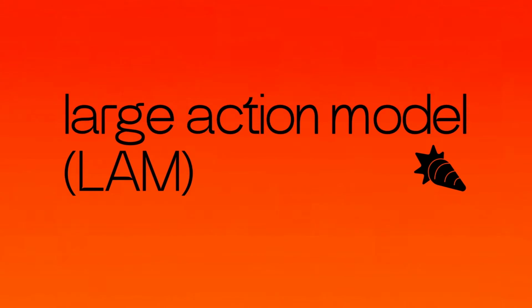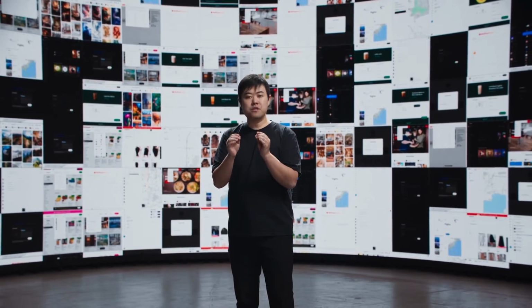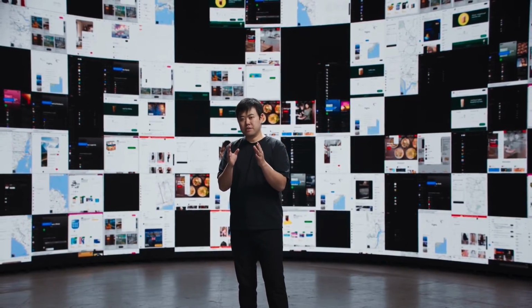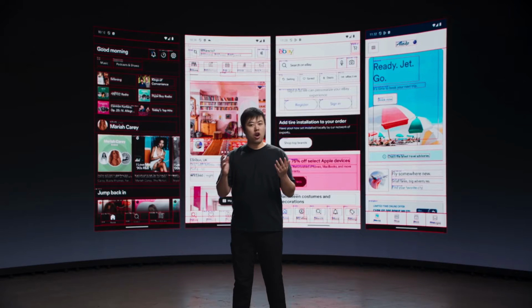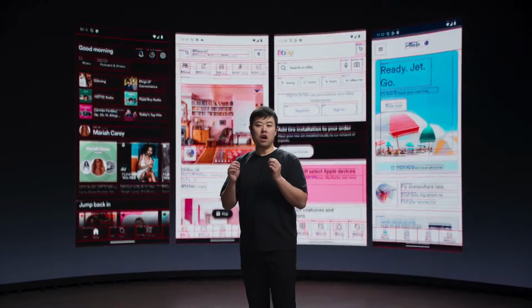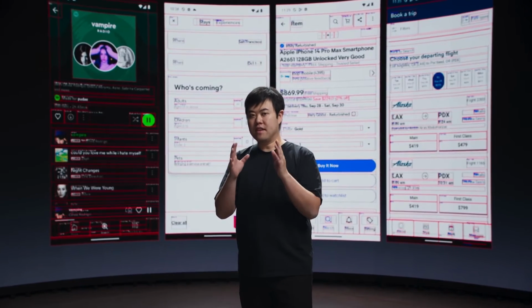It is a new foundational model that understands and executes human intentions on computers, driven by our research in neural symbolic systems. With a large action model, we fundamentally find a solution to the challenges that apps, APIs, or agents face. We solve it with interfaces. LAM can learn any interfaces from any software, regardless of which platform they're running on. In short, the large language model understands what you say, but the large action model gets things done.